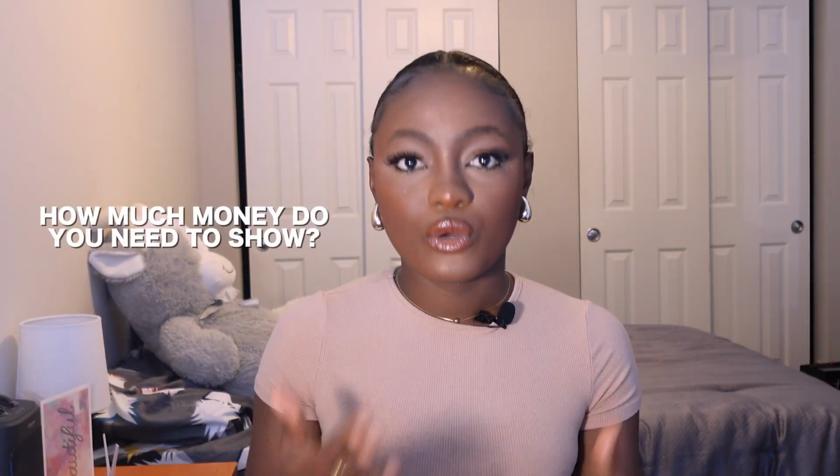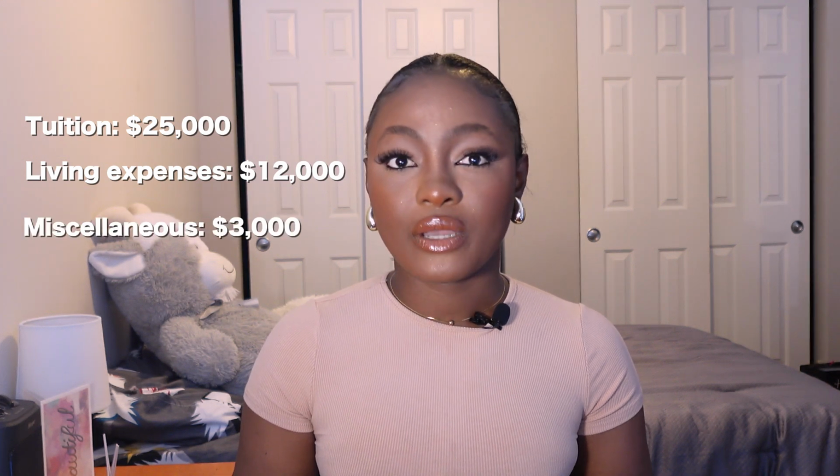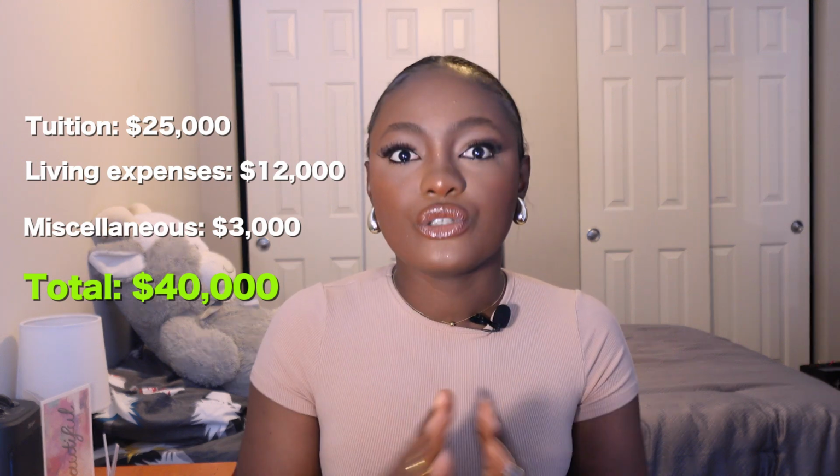So the second part: how much do you need to show? Now this is where the numbers come in. For example, if your university says on your I-20 that your tuition costs $25,000, your living expenses cost $12,000 per year, and your miscellaneous costs about $3,000 per year, you will need to show a total of $40,000 to be able to get your I-20. So you already have this at the back of your mind. Let's say in total you have to show about $40,000, and that's if you're not fully funded. Basically, you're covering your tuition, your living expenses, your miscellaneous, you're covering everything, and that boils down to $40,000. You have to show that in your bank statement.